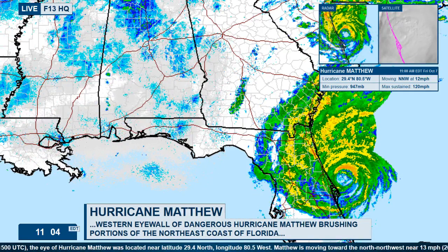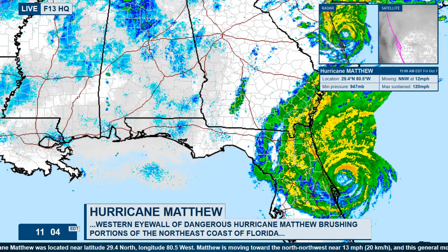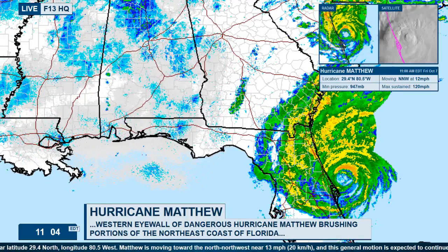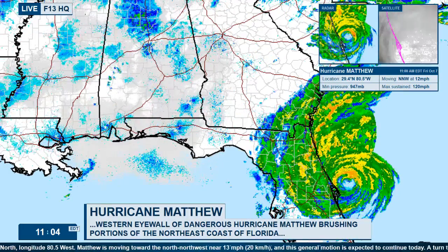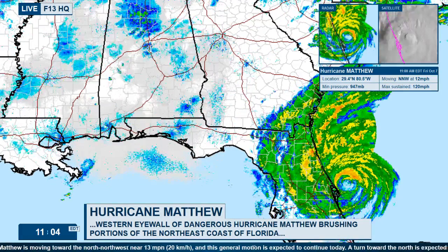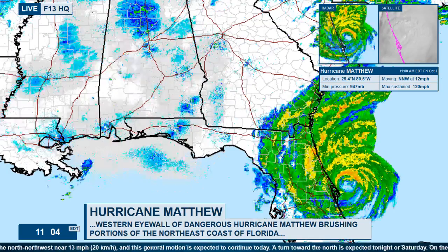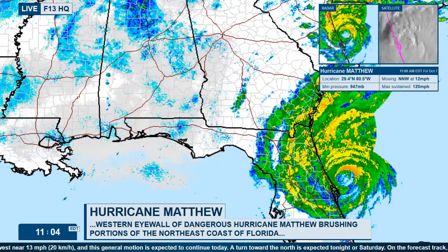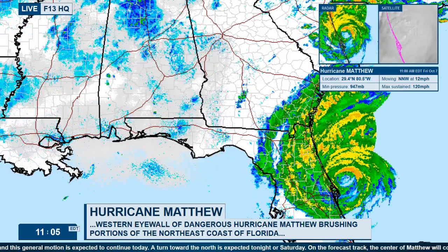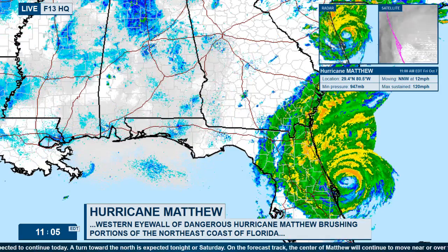Maximum sustained winds are near 120 miles per hour, 195 kilometers an hour, with higher gusts. It's a Category 3 still at this point. Although weakening is forecast during the next 48 hours, Matthew is expected to remain a hurricane until it begins to move away from the United States on Sunday. Hurricane force winds extend outwards up to 60 miles from the center, and tropical storm force winds extend outwards up to 185 miles from the center.